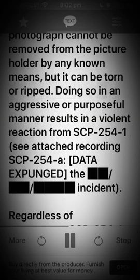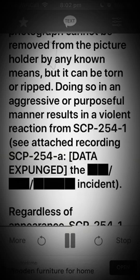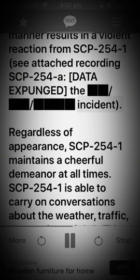The photograph cannot be removed from the picture holder by any known means, but it can be torn or ripped. Doing so in an aggressive or purposeful manner results in a violent reaction from SCP-254-1. See attached recording SCP-254-A. Data expunged. The incident.